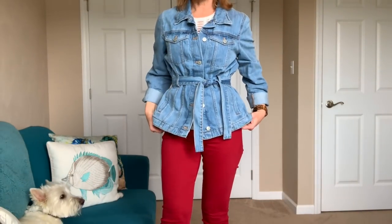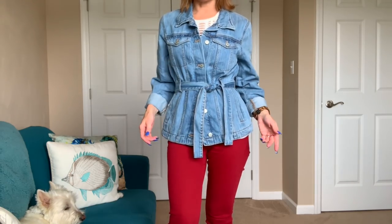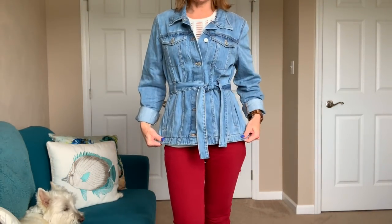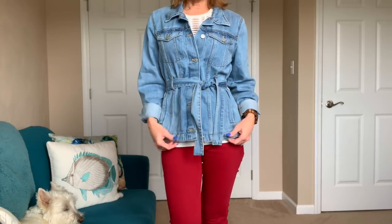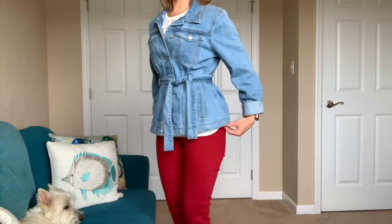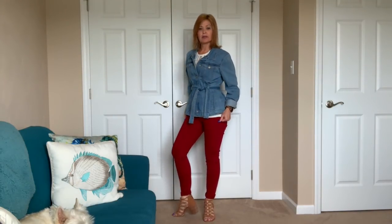So I have on these dark red jeans that are Liverpool. I got them in a mix and match. Love them. I put on a tank underneath this jacket that I got from Buckle, and it has these cutouts. So that's kind of neat, but otherwise it's a tank. And then I have this Express jean jacket on, which is actually really boxy until you tie it. So you can see I have some room here. I have it unbuttoned at the bottom and just have a couple buttons buttoned in the middle. And then I put it on with these Vince Camuto sandals that come out pretty high on the ankle and they zip up in the back.